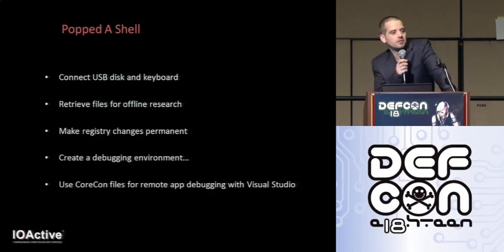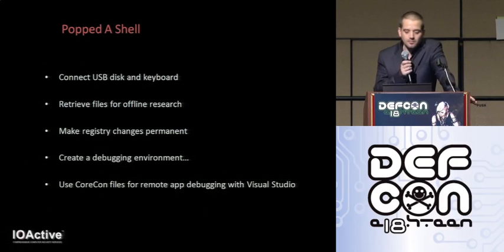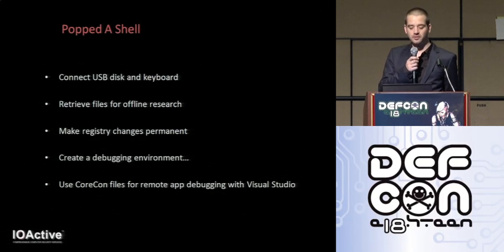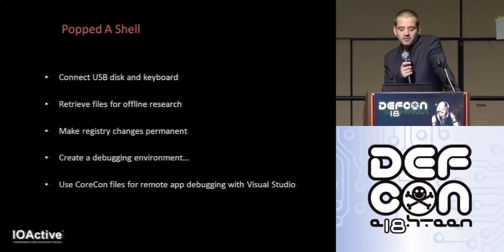With Explorer we can plug in a USB drive and keyboard and copy off the files for reverse engineering, and modify the registry so Explorer is always going to boot. Remote debugging with JTAG and GDB is not the ideal way to debug a Windows machine, so the next step is to set up a more user-friendly debugging environment.